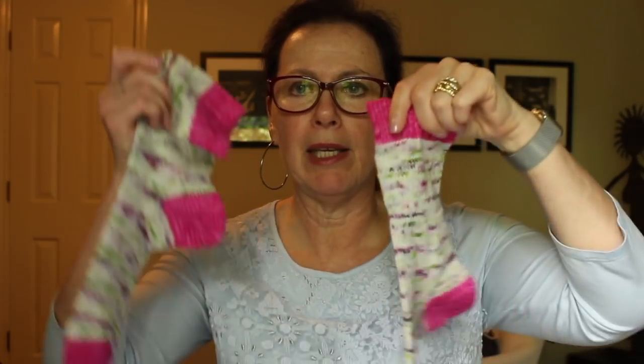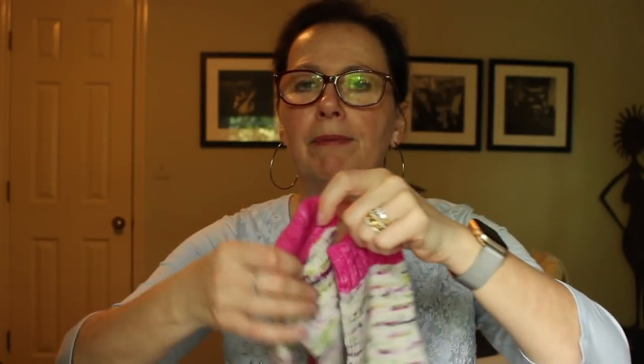But I'm so happy that I have FOs to share, because I think the last few podcasts I really didn't have FOs to share. Maybe the last one I didn't. But now, transition, I have an FO. So I finished the other sock. I was making a pair of socks, and I finished the sock.